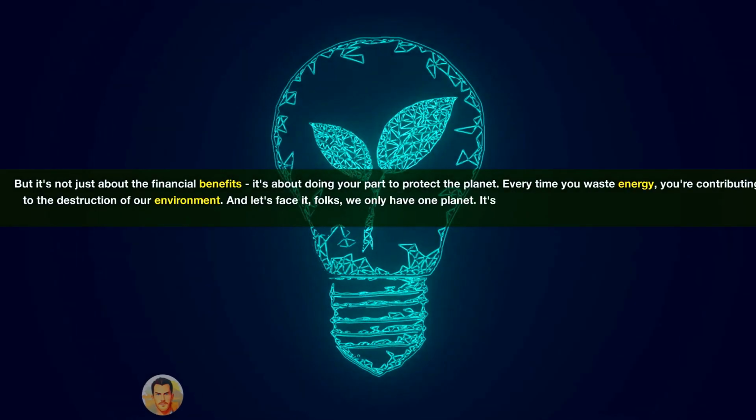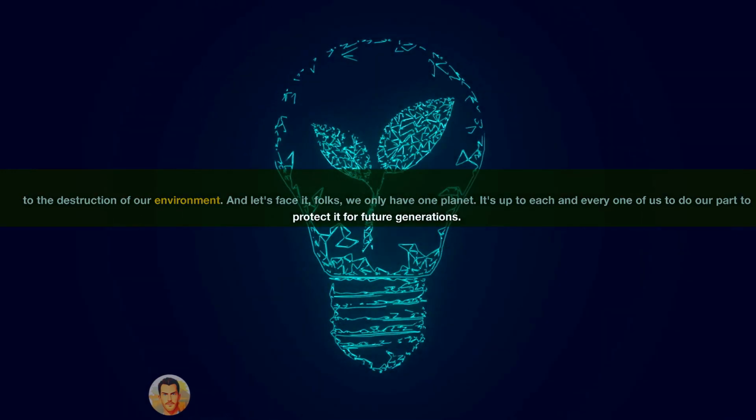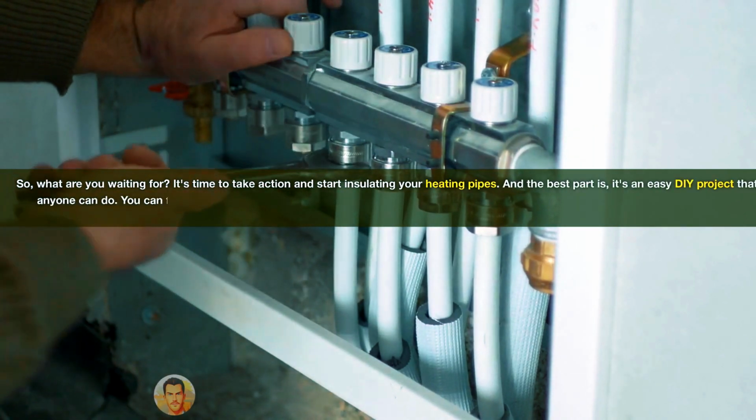Every time you waste energy, you're contributing to the destruction of our environment. And let's face it, folks, we only have one planet. It's up to each and every one of us to do our part to protect it for future generations. So, what are you waiting for? It's time to take action and start insulating your heating pipes.